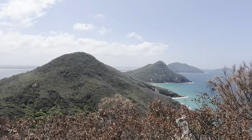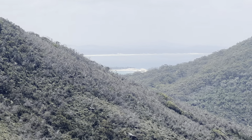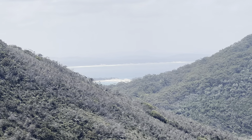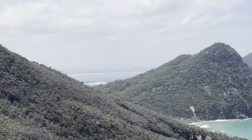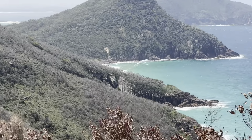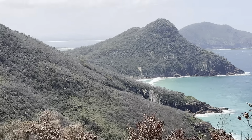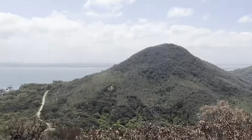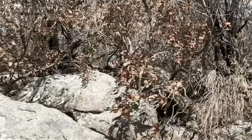But now you can see Jimmy's Beach and Bennett's Beach towards Myall Lakes National Park, in between the two mountains. And there is what they call Nelson Cliffs, which hides Little Wreck Beach. This is where you can see the better views. And I do think we have reached the summit.